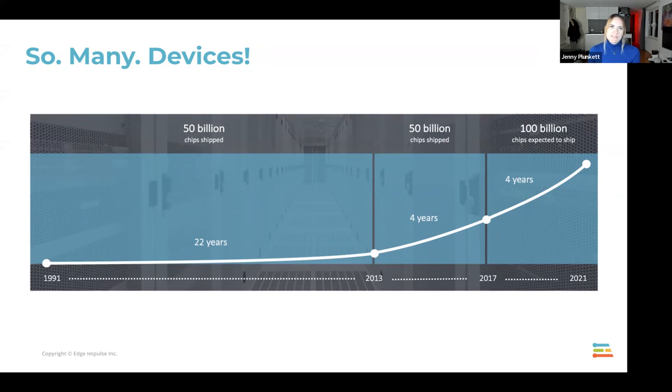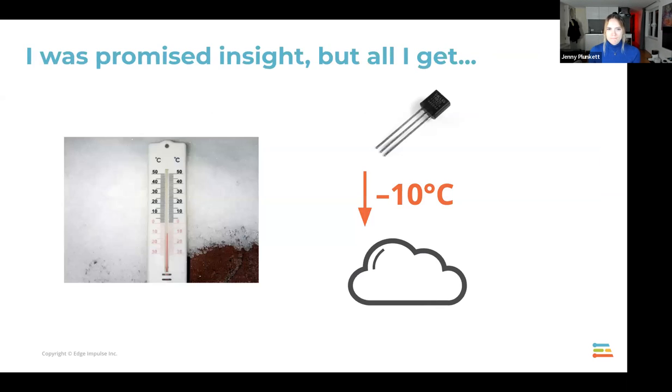All of these devices have sensors on board that are constantly collecting data. So this is a lot of data. And right now, because this is just a new field of embedded ML, a lot of this data is actually not even being used at all. So how can we leverage this data and actually do things and learn from the data that we're collecting from these IoT devices, since there's so many of them?